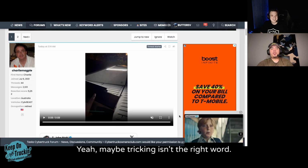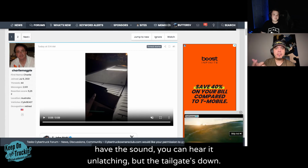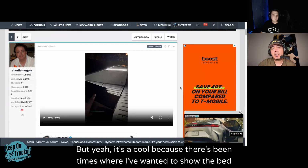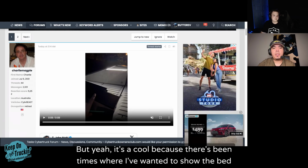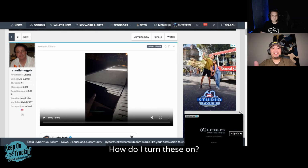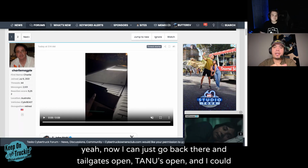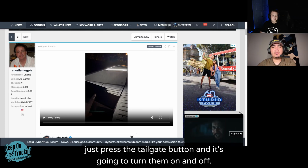Yeah, maybe tricking isn't the right word. If you have the sound, you can hear it unlatching. But the tailgate's down, so it's not releasing it. It's a cool thing, because there have been times where I've wanted to show the bed lights to people, and I'm like, how do I do this? How do I turn these on? Well, now I know. Now I can just go back there, tailgate's open, tonneau's open, and I can just press the tailgate button, and it's going to turn them on and off.